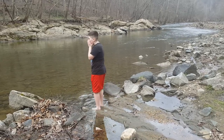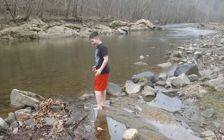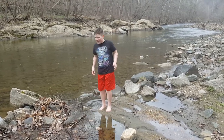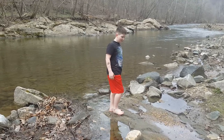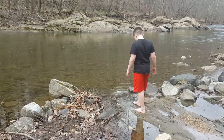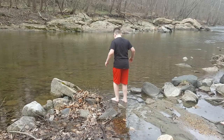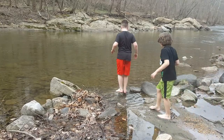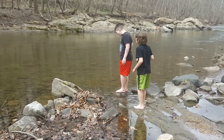Oh my goodness, this is so cold. It feels like an ice bath right now. What the heck? The ground is cold. Well, not really. Come over here. It's kind of warm. But guys, we gotta get in the water. It's so freaking cold. You have to keep moving around to keep your feet from freezing. Oh my God. What the heck?